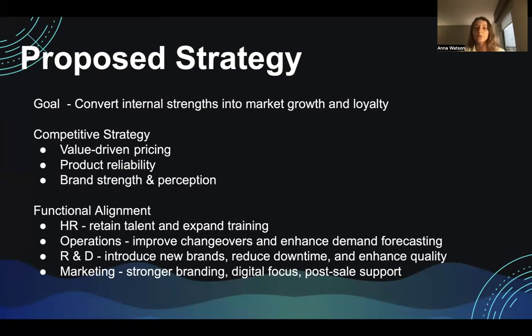At the tactical level, we're aligning every function to support this strategic push. So in HR, we're reinforcing what is already working, our high productivity and engagement. To sustain that, we're expanding training, especially in sales and production, and continuing to offer competitive compensation to attract and retain top talent. In operations, we're directly addressing stockouts. That means improving changeovers for more flexible production and enhancing demand forecasting with predictive analytics. This will help us match output more closely with real market demand and reduce missed sales opportunities.